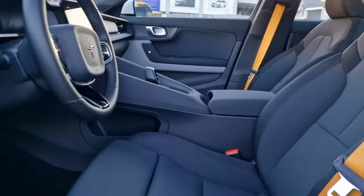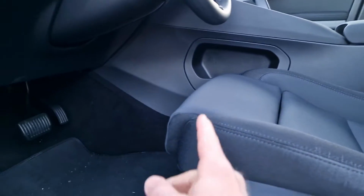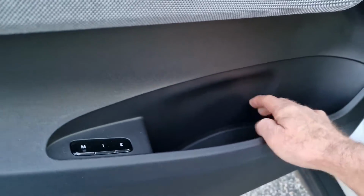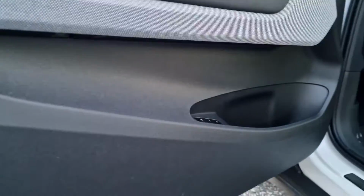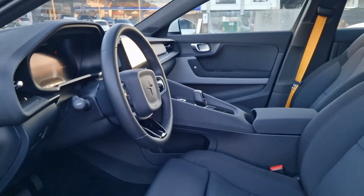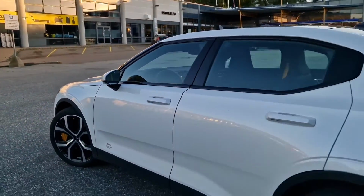And the seats are pretty good. Electrical seats, but there's a manual cushion extension. I wish that one was also electric. And the door pockets, plastic, and there's a rubberized mat in the bottom here. And here we have the memory for the seat. But yeah, just remember this door panel when we step into the C40. Good looking car.